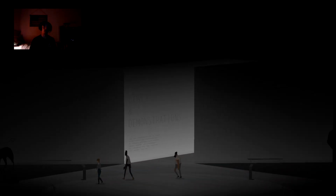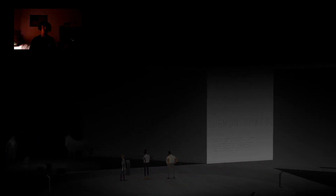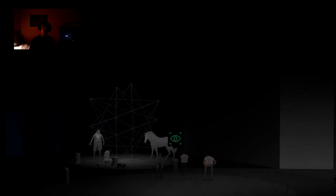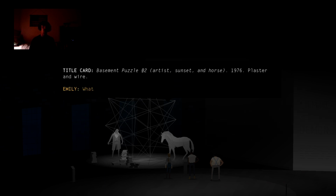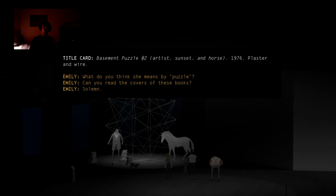Let's take a shortcut over here to look at these. See what this is. Horse and a man. Basement Puzzle Number 2, Artist, Sunlight and Horses, 1976, plaster and wire. What do you think it means by puzzle?